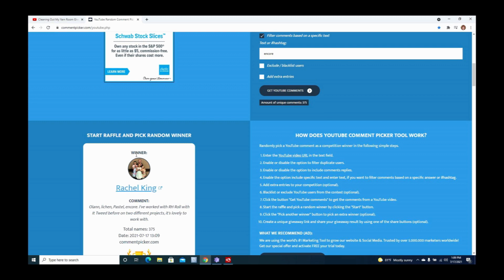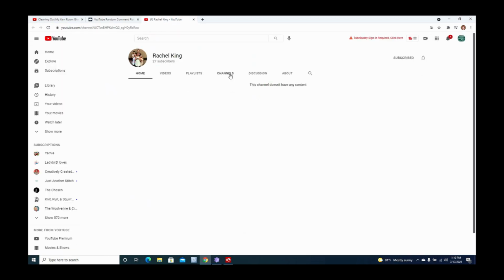Rachel King. It says, Olin, Lichen, Pastel, Encore. I've worked with Red Heart Roll With It Tweed before on 2 different projects. It's lovely to work with. Aw, awesome. Thank you for that feedback. Look at that lovely family she has. That's so sweet. All right, let's just double check.